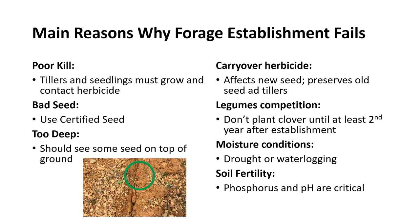You're planting too deep. It's difficult to see in this picture because we had spray painted the seeds pink, but then we were planting into a red soil. But in that green arrow, you'll actually see one of the tall fescue seeds. So when we're planting, we should actually see some of the seed on top of the ground. If you can't, if you're having to dig for it, it's too deep. We want to go a quarter to a half an inch and no deeper on our tall fescue.